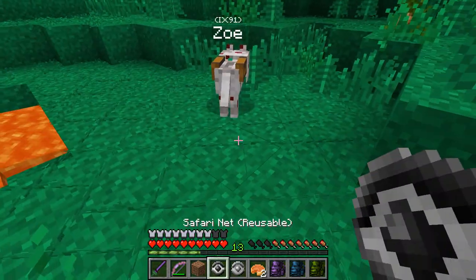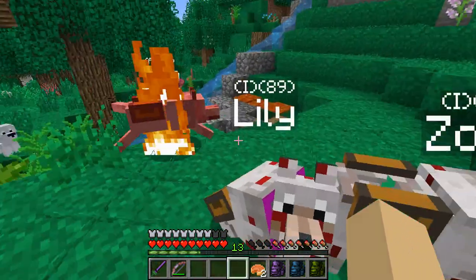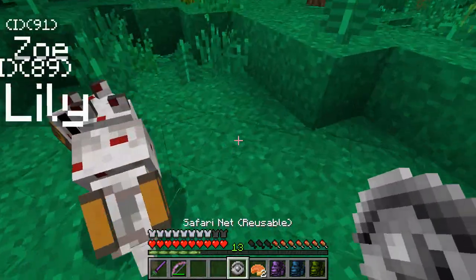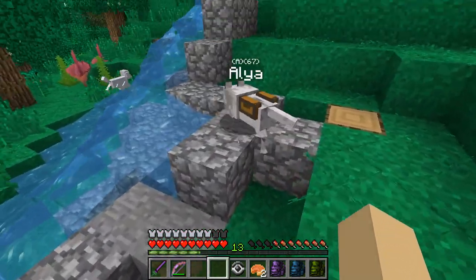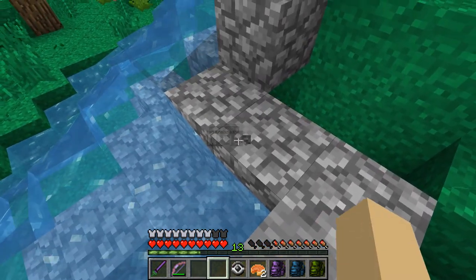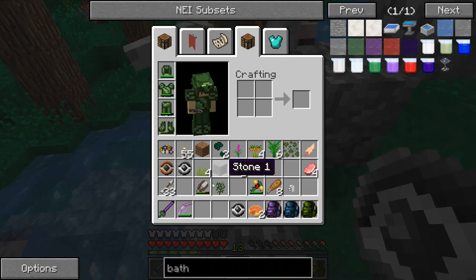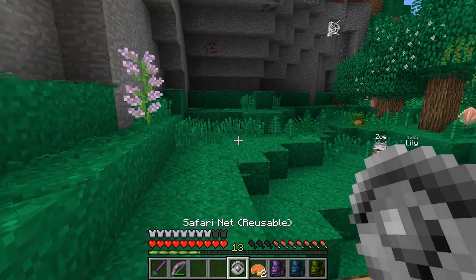Okay, I need my girls to come out. Lily and Zoe, you two are gonna be feeling pretty sorry for yourself. Dang it, Alia! We were almost done with the lava. At least she's not very badly hurt. All right, everybody sit. Alia, what are you doing? I don't understand. Are you trying to go in the water again? Alia! Oh my gosh. Sheer chaos. Alia, come. No, no. Don't you dare go back by that lava.